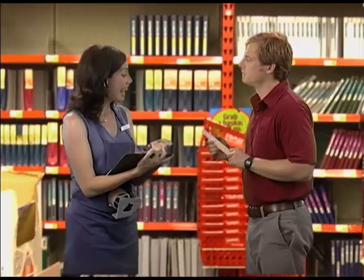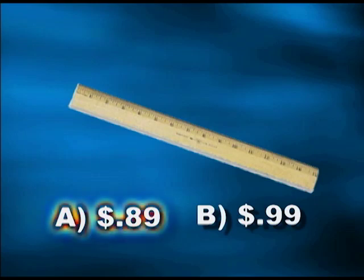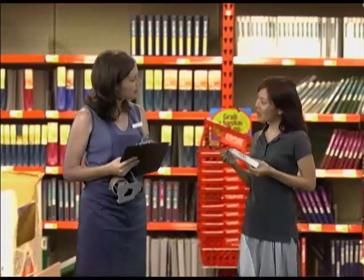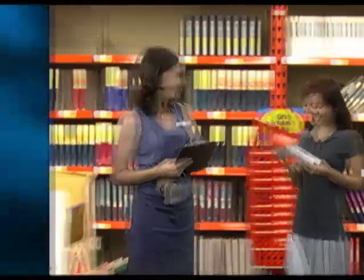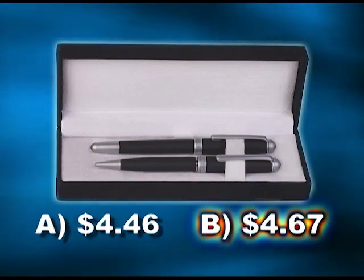Excuse me, how much is this ruler? It's 89 cents. How much is the ruler? 89 cents. Excuse me, how much are these pens? They're $4.67. How much are the pens? $4.67.